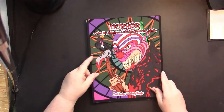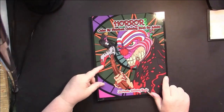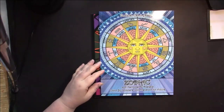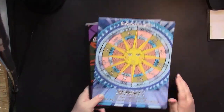That was it for yarn. Then these are my latest ones I've got from him. I haven't done anything in it. Anyways, Zen Master's name is Orlando Oliveras, in case anybody has been wondering. And Zodiac, I don't think this, oh yeah, I did, okay. So those two I haven't done anything in.